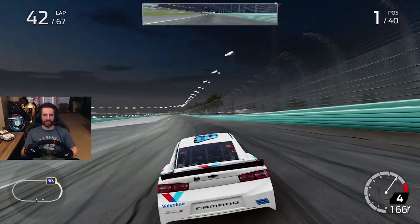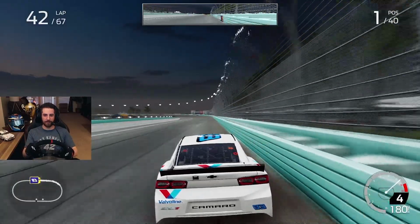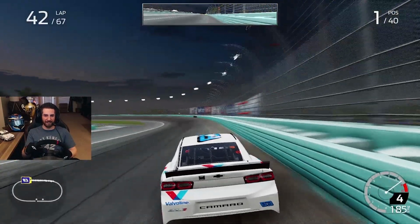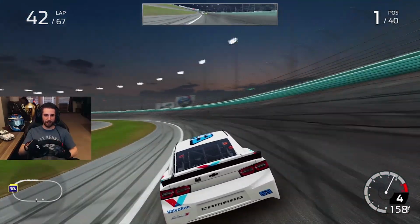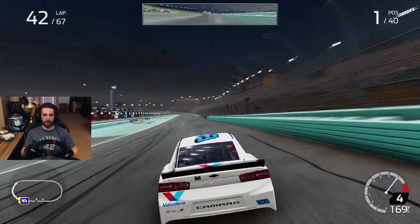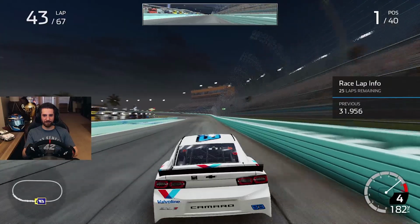This is the most serious I've been for a NASCAR Heat race yet. And I almost feel stupid for saying such words together, serious and NASCAR Heat, but damn it, I want to win this championship for you guys. It would be the perfect way to wrap up this series and lead us into NASCAR Heat 5 in a couple of days.